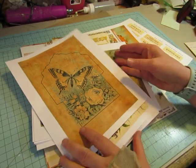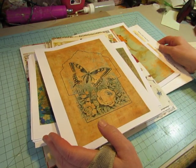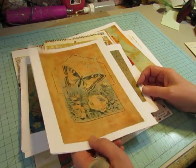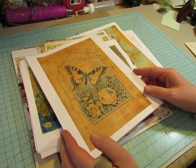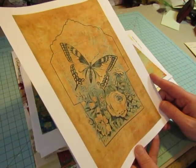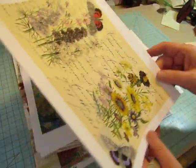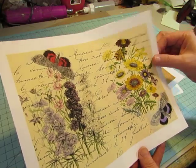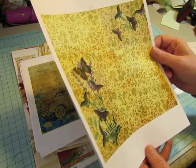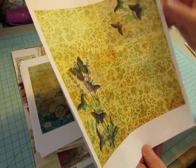Home Book and Treasure. She has some physical ephemera and books and things, but she has quite a few journal kits and digitals and ephemera for journals and stuff like that in digital form. So she had sent me 2 of her sets. This one is Butterfly Medley, and I printed them so I could show them to you.